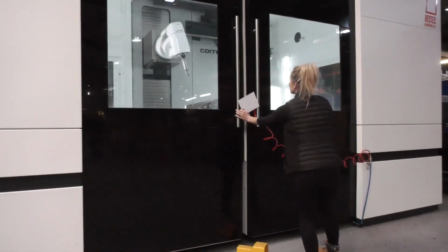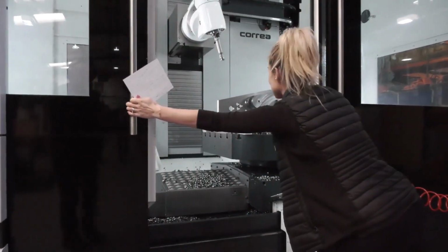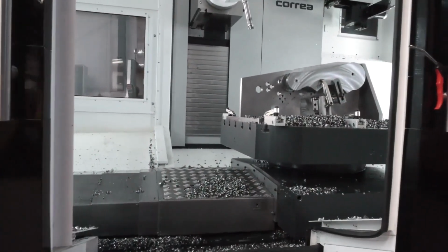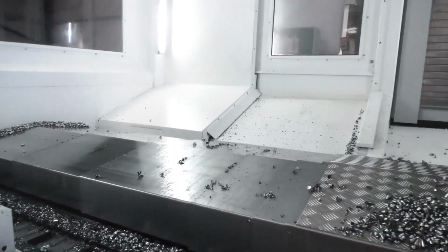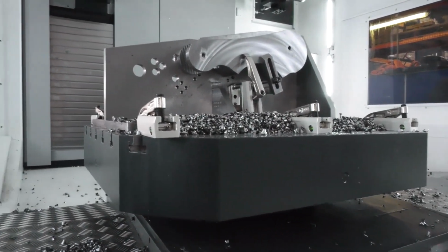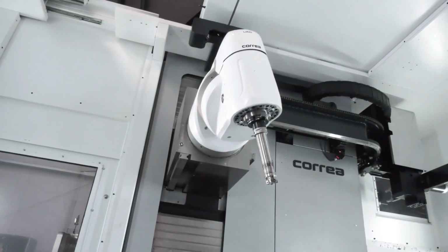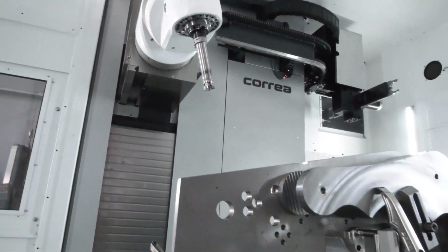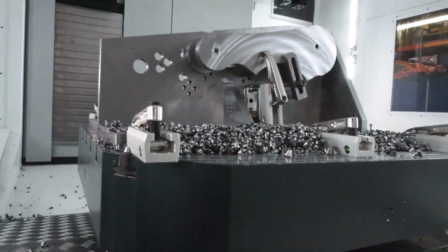So this is a bed type milling machine, and it has 6 axes. So in the X-axis we've got 2.5 metres, and in the Y and the Z is 1.5 metres, 30 metres a minute high feed rate. 2 axes are on 2 indexing axes on the UAD head, and 1 continuous axis, which is that rotating square pallet table.